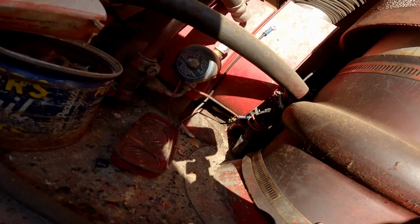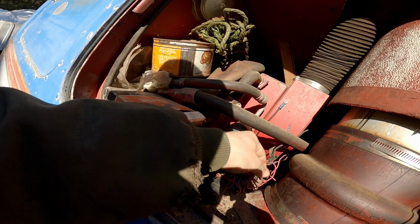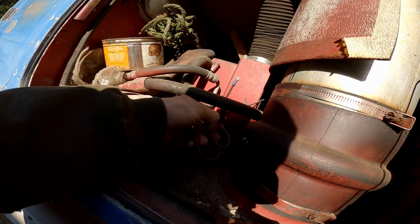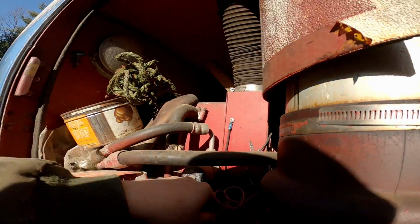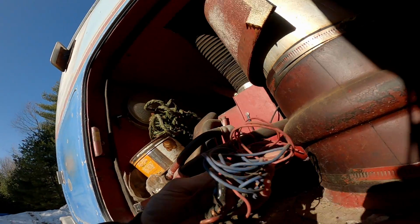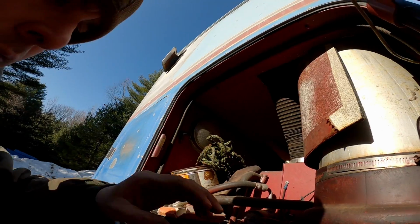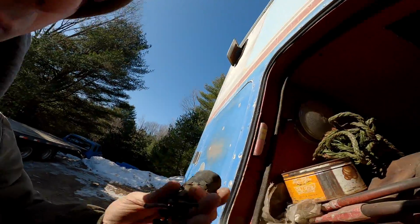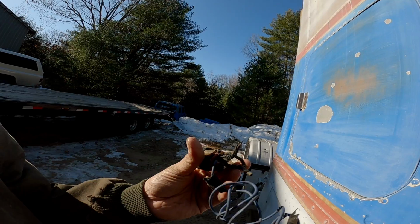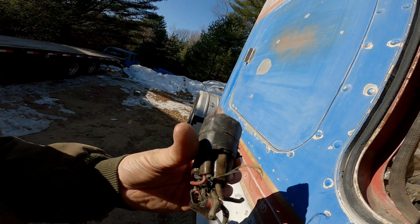What the fuck is that thing? Oh, wow, that is... Please do not be attached to this. I think it is. Is that actually attached to here? Yeah, well, maybe this isn't though. Maybe this is just tangled up. Yeah, this is just tangled up in this disaster. There. Oh no, it is. What the fuck was he doing with that? It's like the world's oldest trailer plug.